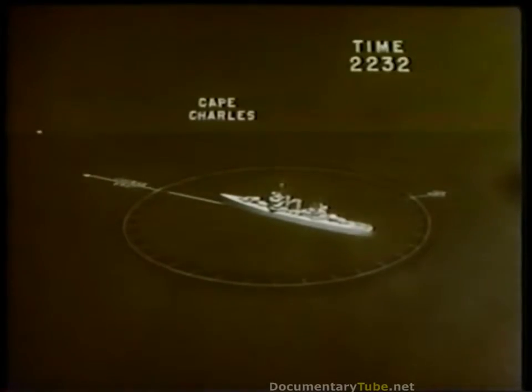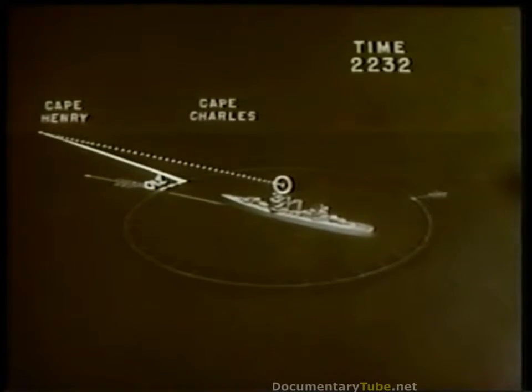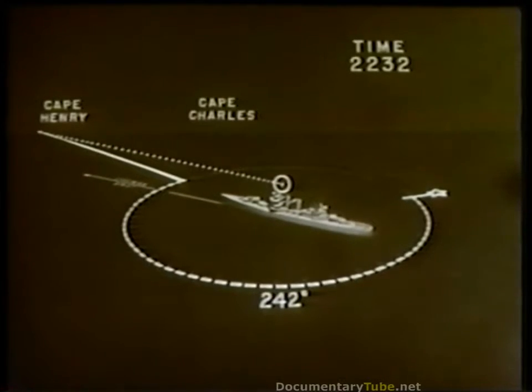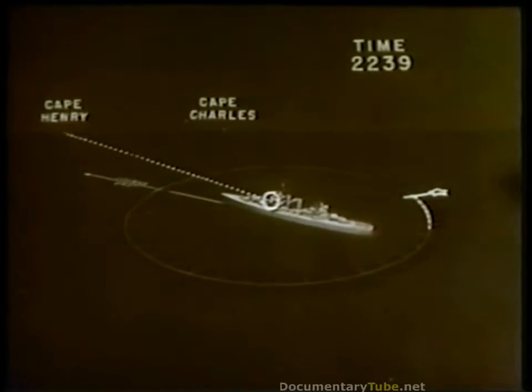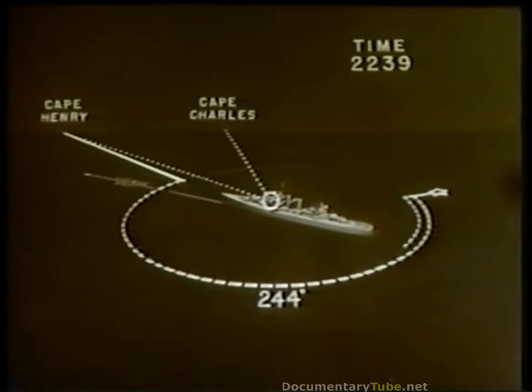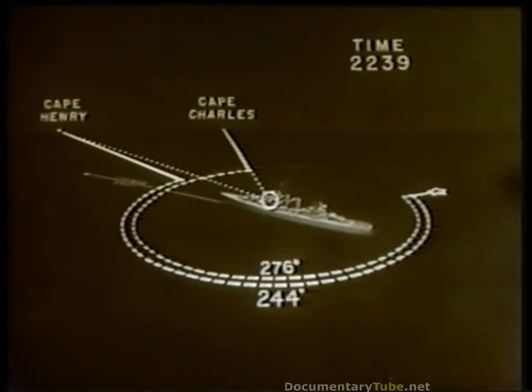At 22:32, the aloft lookout sighted Cape Henry Light, bearing 012 degrees relative, or 242 degrees true. At 22:39, Cape Henry Light was sighted from the bridge, bearing 244 degrees, at which time Cape Charles Light bore 276 degrees. And the fix is plotted.